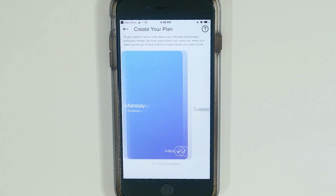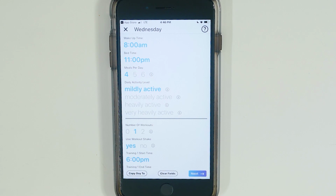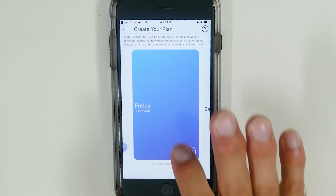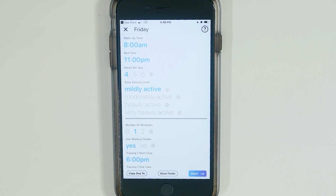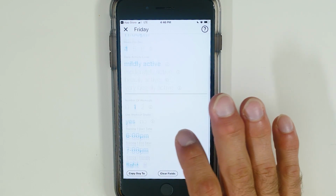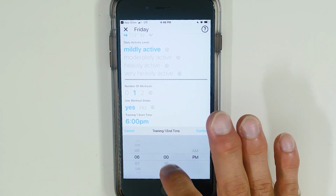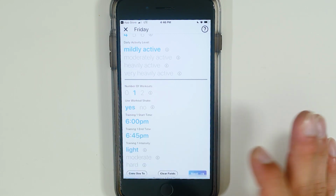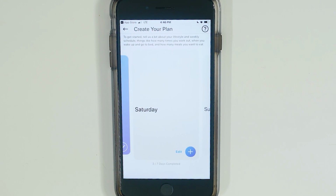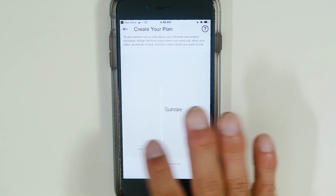So what do we do? We go next, and look at that. Wednesday is completely identical to Monday, and so is Friday. Amazing. Thanks, computer programmers. So what we can do here is, let's say our Friday's almost the same, but our workout's a little different. It's just a little shorter. So here we can say, hey, look, actually the workout ends at 6:45 and only edit what we need to edit. Boom. Just like that, we can go through our whole week and create our entire plan for the week.